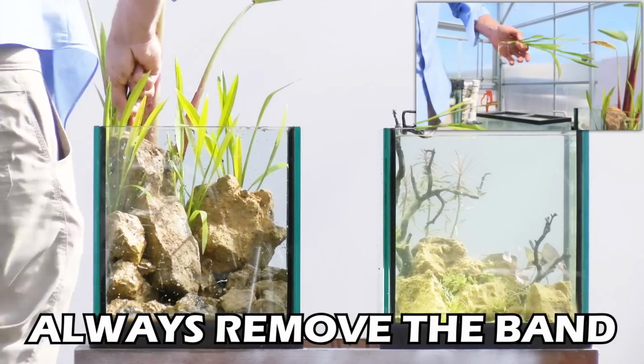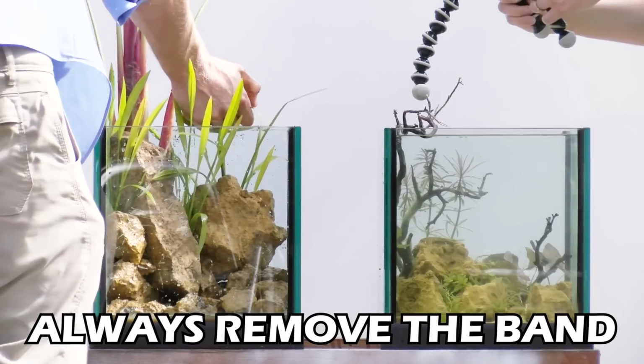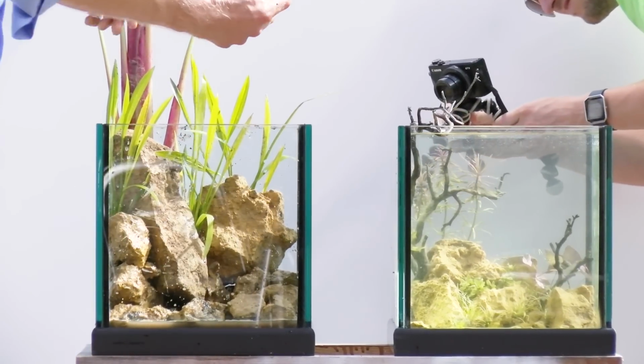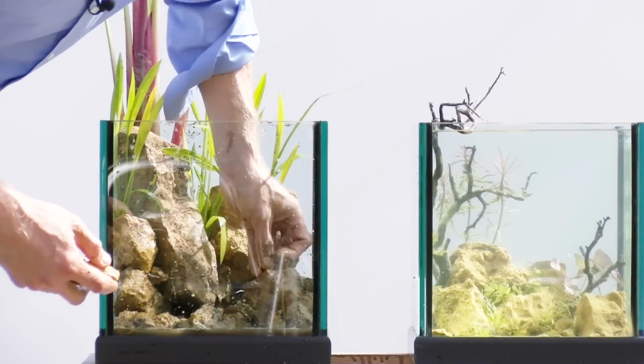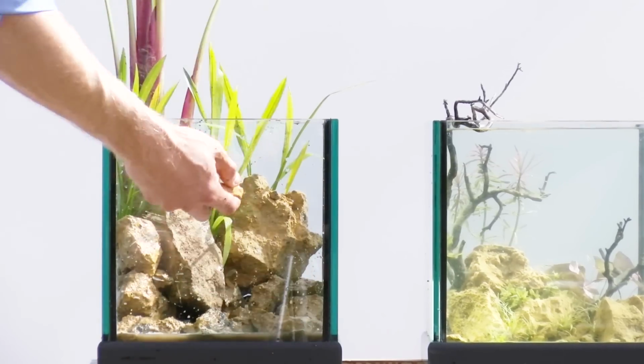Always remove the wool, always remove the rubber band. And because of the nature of this rock, it's gonna make a mess when I fill it, which I'm fine with, because obviously I've got the ability to dump it on a greenhouse floor. But for those of you at home, you can drain and then fill and you'll be just fine.